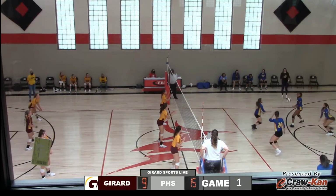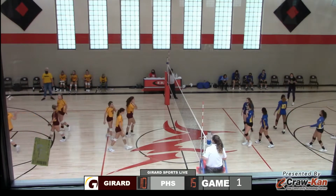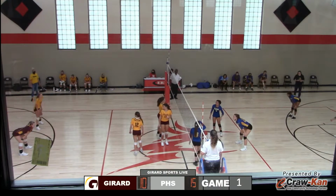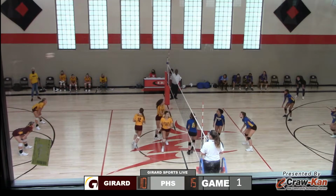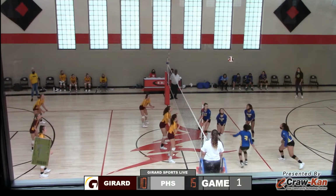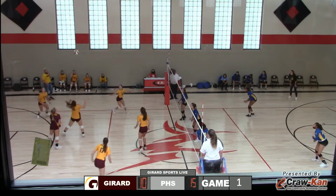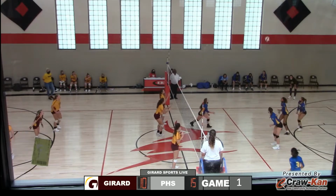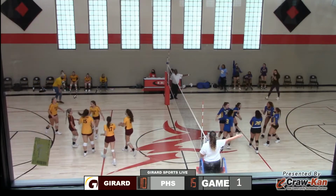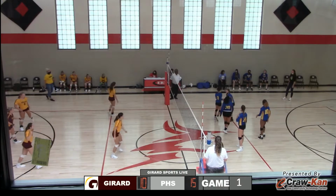Knopp will get it across for the Trojans, and it will fall. Trojans only down 5 now. Block by Smith. Nicely done. Another block by Knopp. Back row attack. Seneca will hit it. Get it across. And it'll be off the block, out of bounds. 16-10 will be the score.